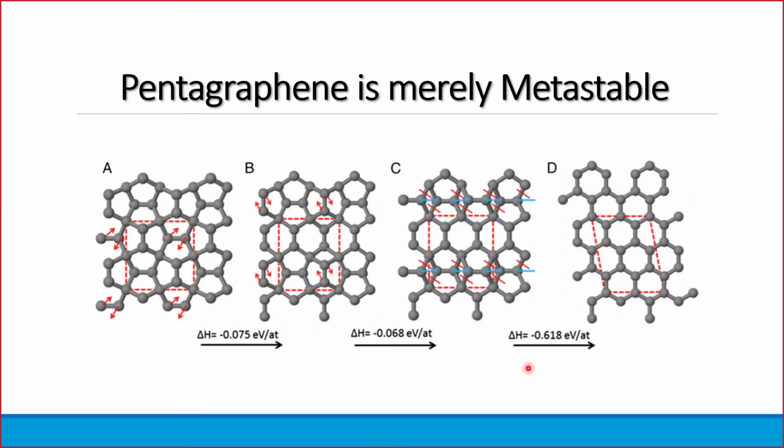So the way they basically proved it, and the reason I contend that it's still metastable, is the phonon modes were still all real, so it wasn't a transition state, but it might not be a very deep local minimum. And this is the mechanism they showed where it opens up into graphene, and that's why it's unstable, because it's a very exothermic reaction. So that was their conclusion.